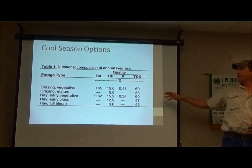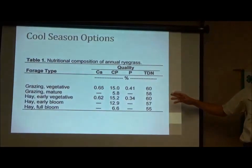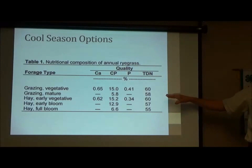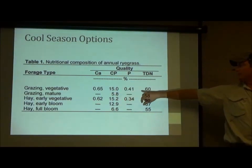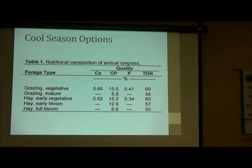This is from Mississippi State. This is their nutritional values on ryegrass. Vegetative height when you're grazing it, crude protein of 15, TDN of 60. So it's a good grass. It's high quality grass. It's most of the time a lot better than your bahia during the winter months. Once it gets mature, it pretty much falls off, so you have to kind of stay on it. You can't let them continuously graze it, and you can't pull them off for too long. You have to rotate them in and out.